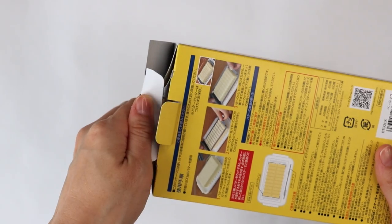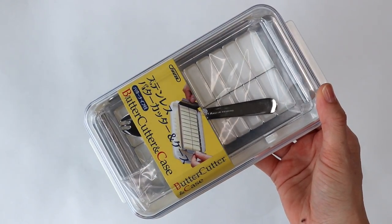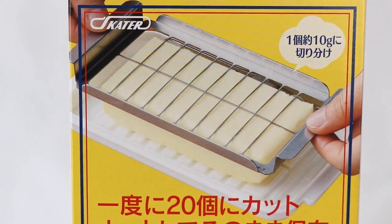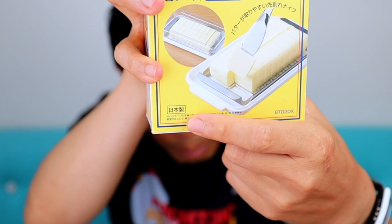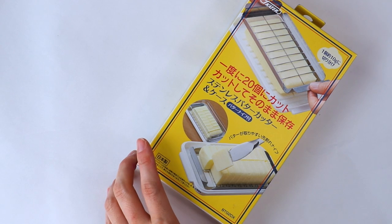So look at this. This is the butter cutter case. It is made from a brand called Skater. Skater.co.jp. That's kind of a cool name that they got. Well, it's a cool name, but it just isn't aligned maybe with a butter cutter case. Bottom here it does say Nihonsei, meaning made in Japan. It's interesting too, the packaging. It's almost kind of like ripped off from the butter case.